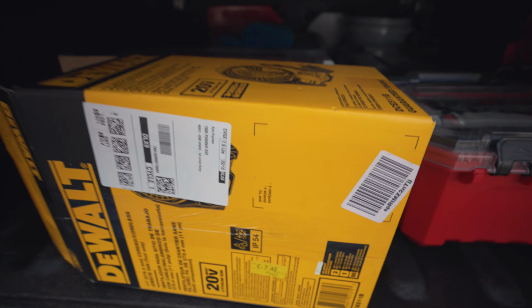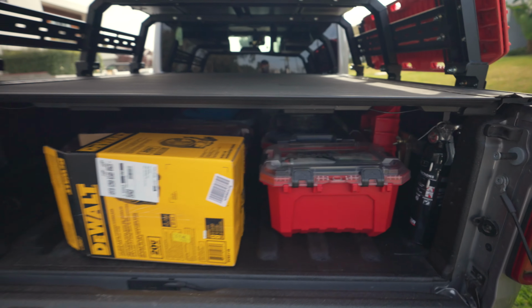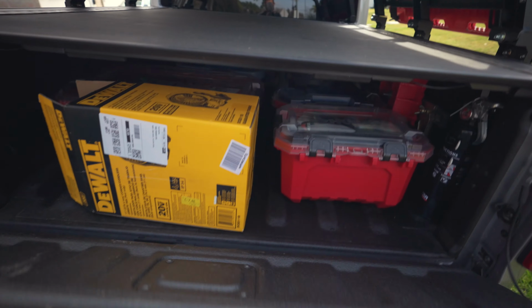And the coolest part, as you saw in the last video, we now got secure storage.